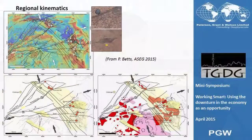In terms of reinterpreting geophysics, we need to do a better job as well. This I borrowed from Peter Betts from Monash, whom I met at ASEG in Australia, and this is the kind of stuff he's doing with structural interpretation of magnetics.